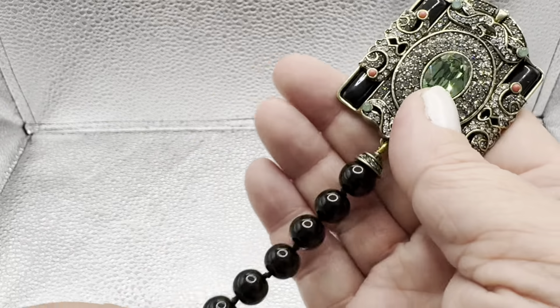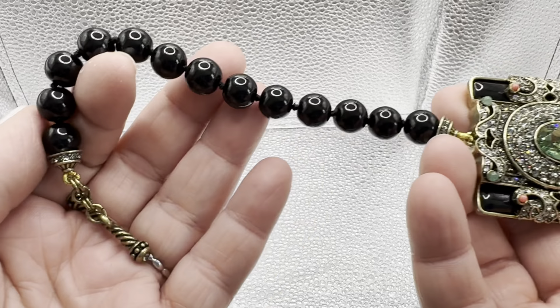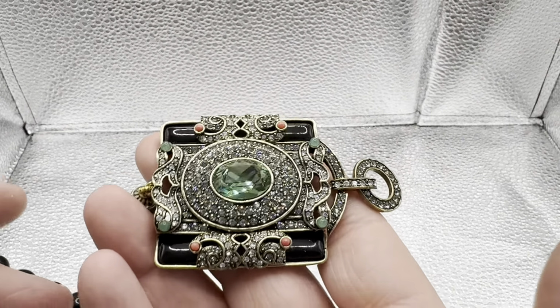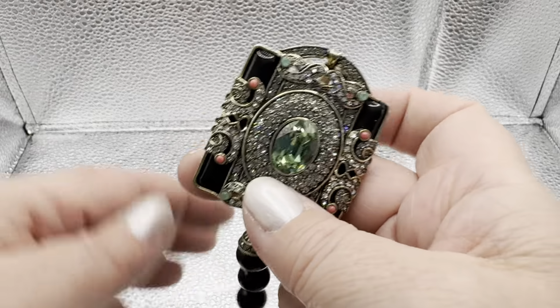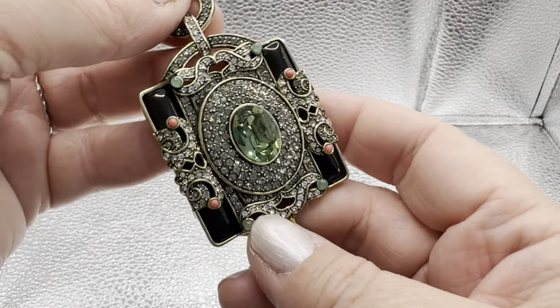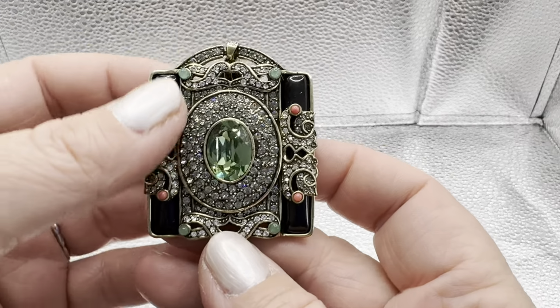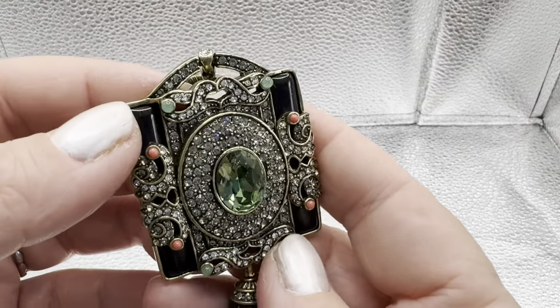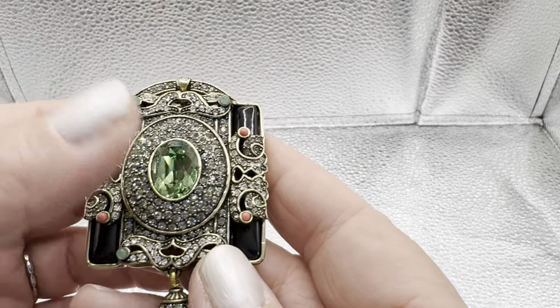Lovely. All right, I have another Heidi Daus set. This is exciting. I have another tray after this, too. Beautiful. I believe it's black glass. I don't think she works with stone besides hematite, but I'll make sure. Look how beautiful this is. It's very Asian looking, right? It's beautiful. Faux emerald, faux coral, or faux jade and faux coral, probably. Beautiful.